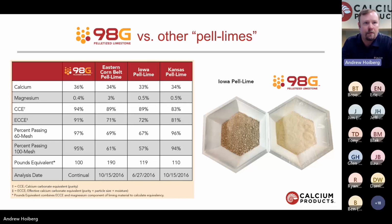So when you look at a pounds equivalent rate, and some of them have magnesium in them too, which you've got to factor into the pound equivalent rate, you can see that there's a clear difference in the application rate here. And so while there might be a cost difference when you factor in the extra material that has to get used, a lot of times we're either at or below the cost of these other competitive products. So that certainly needs to be considered, because price per ton is not a fair comparison with these either.